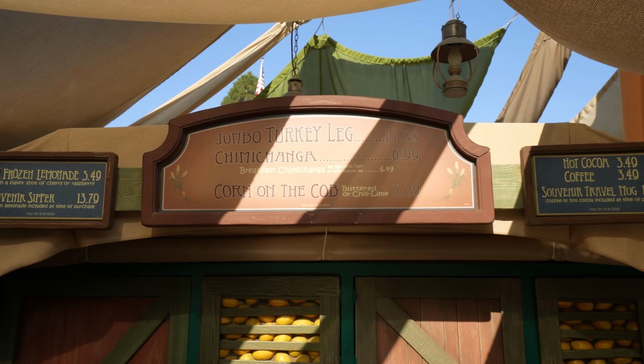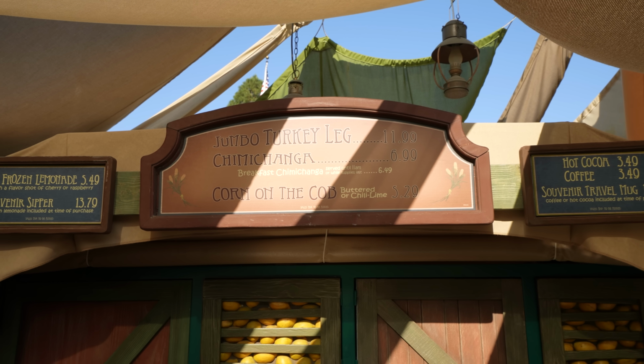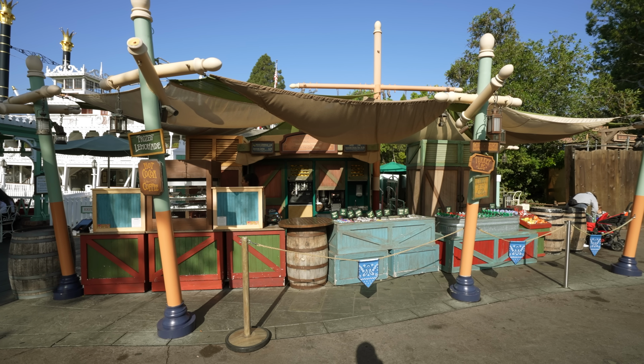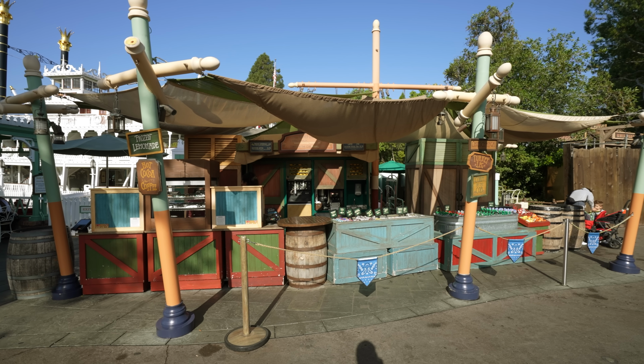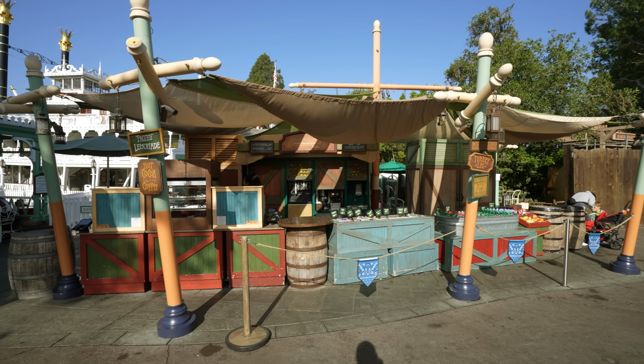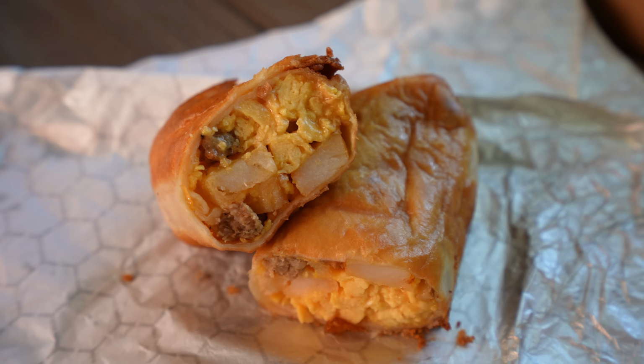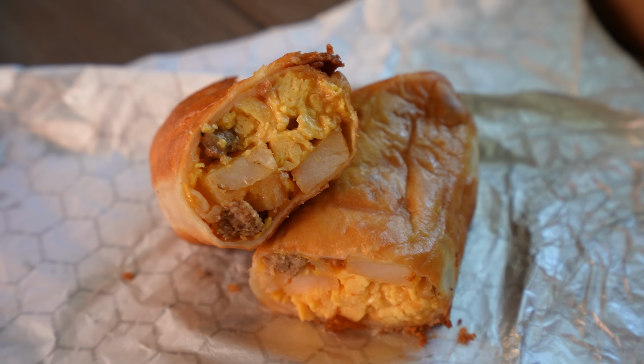What are we having today? Well, this is one of the food items at Disneyland that I have been waiting to try more than anything else because I've never had it before, and that is the breakfast chimichangas that you can get at Ship to Shore right across from the entrance of Big Thunder Mountain Railroad and beside the entrance to the Mark Twain. And I love a good chimichanga, a Disneyland chimichanga, you can't beat it. Make a breakfast version, this could be potentially next level.